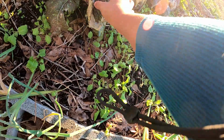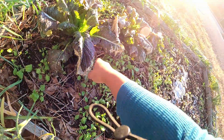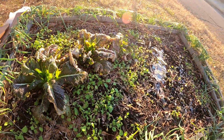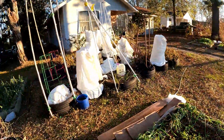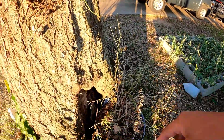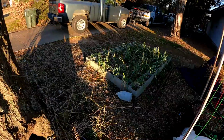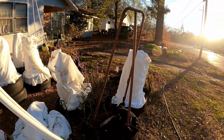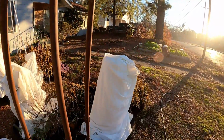Like for instance, I'm gonna wait till it warms up some more. But you can see my onions was fine. I really need to cover my onions, but I'll cover the whole bed. I didn't cover the garlic or onions at all. I didn't cover the goji at all. Now one of them, they'll be fine. As long as your roots don't freeze, just try to keep your roots from freezing.